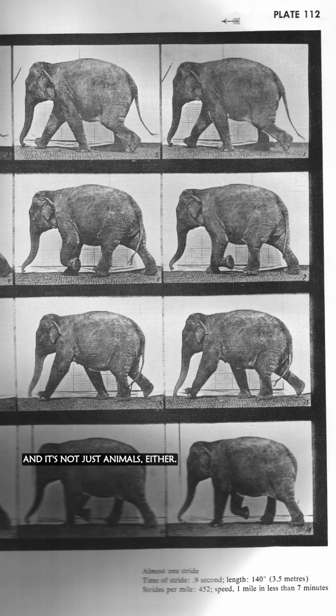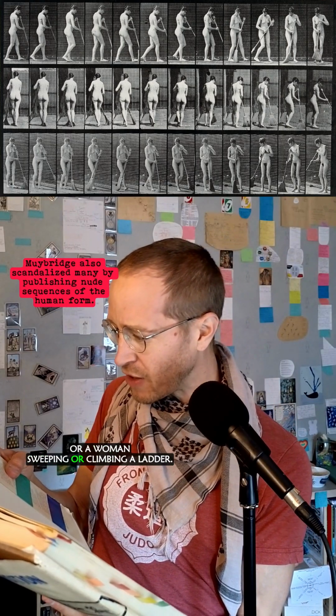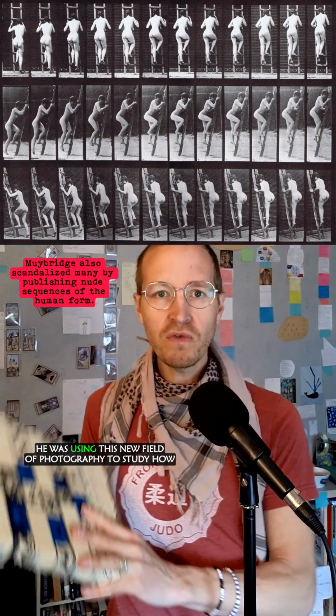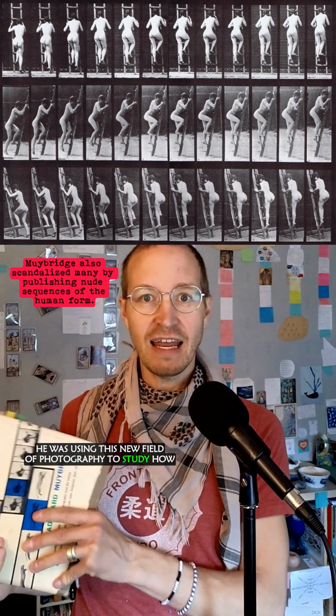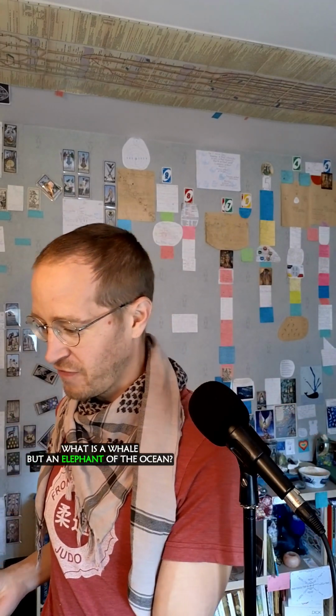And it's not just animals either. He also has things like an elderly man lifting a log, or a woman sweeping or climbing a ladder. He was using this new field of photography to study how things move, the muscles, and the science of motion. And it is really fascinating stuff. I even used some of the pictures of an elephant in my book, The Crown, where the phytocannabinoids are elephants and the endocannabinoids are whales. What is a whale but an elephant of the ocean?